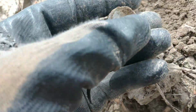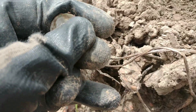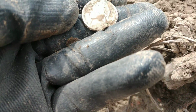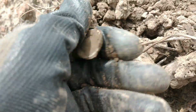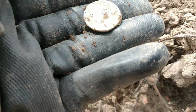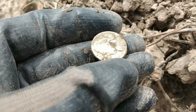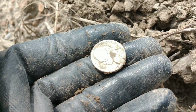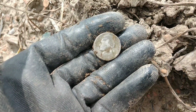But also just popped a little war nickel. These are 35% silver, made during World War II. It's 19, what's that say? 1943. Yeah, a little silver, we'll take that.